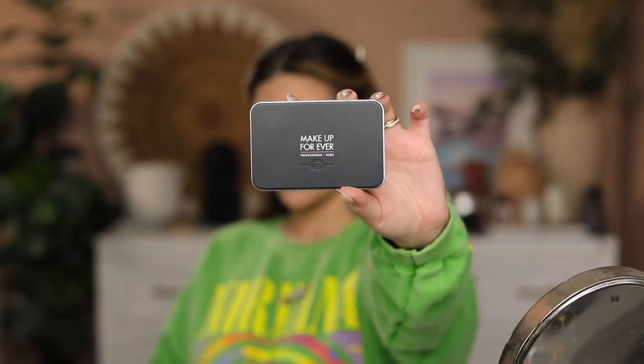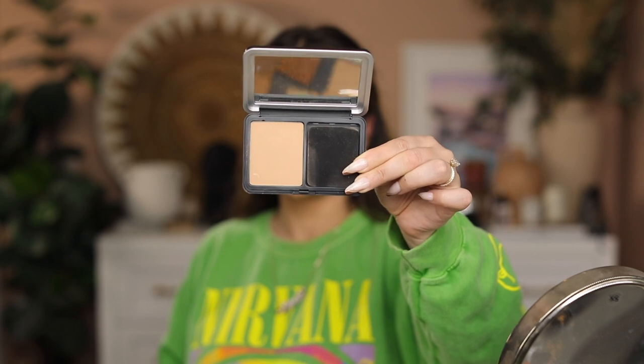Today I'm going to be talking to you guys about one of my most favorite makeup products ever, and it is the Makeup Forever Matte Velvet Skin Powder Foundation.